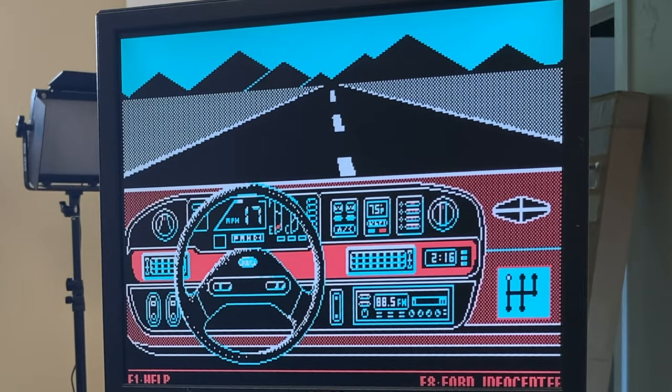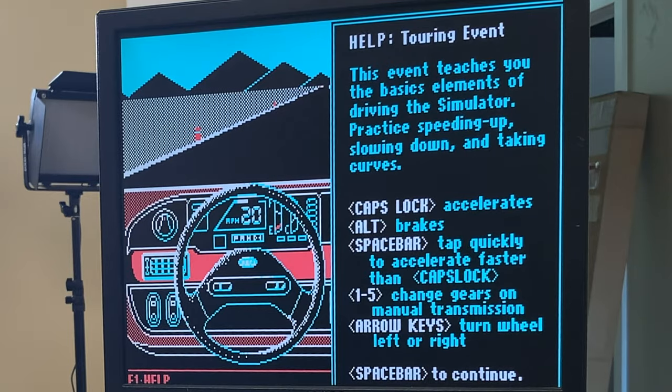Weird that you can't just hold the space bar to accelerate. Looks like I'm gonna need a help screen here. Oh, caps lock accelerates. Oh, 1 through 5 change gears. All right, so you don't need the clutch or anything. Arrow keys turn wheel left or right. Caps lock, what a weird choice. All right, so let's go on second gear.